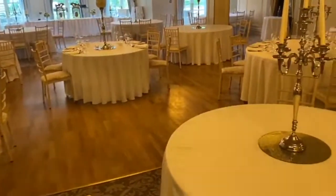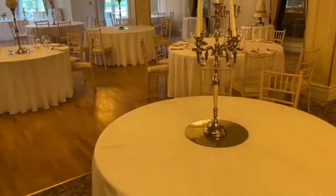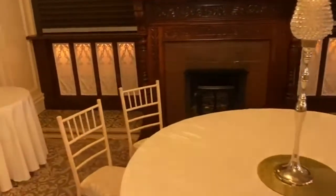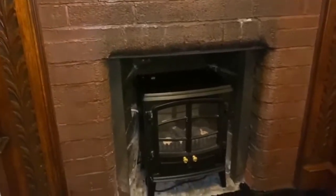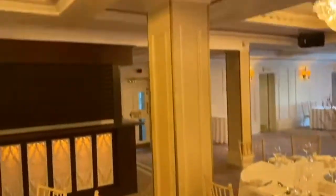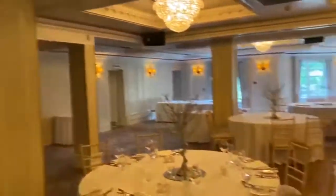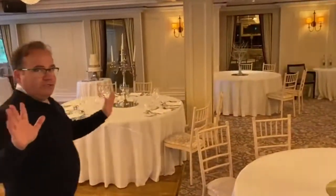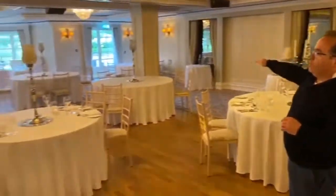Now, if we turn around and have a look at the fireplace, which is directly behind us, that is one of the original fireplaces that was in the castle when it was a private home. And to give us an idea of architecturally how this room was laid out, if we take into account this pillar which we have situated right here, coming all the way across to the other pillar which is situated here, this was an original dining room of the house. And what you had from this area over here was a courtyard area.